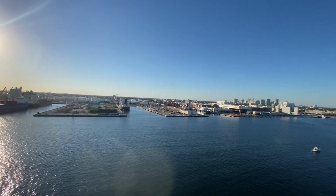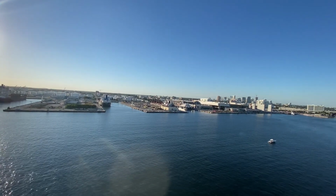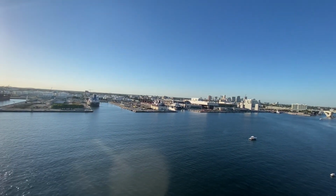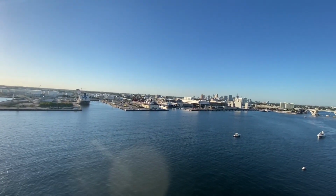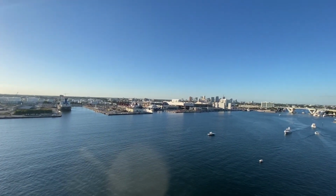We are up here on the pool deck, enjoying the weather and getting ready to sail out on the Liberty of the Seas out of Fort Lauderdale, Port Everglades.